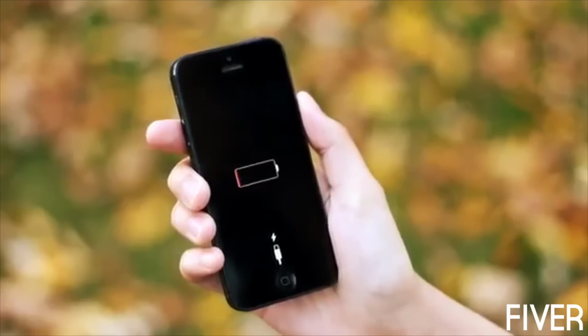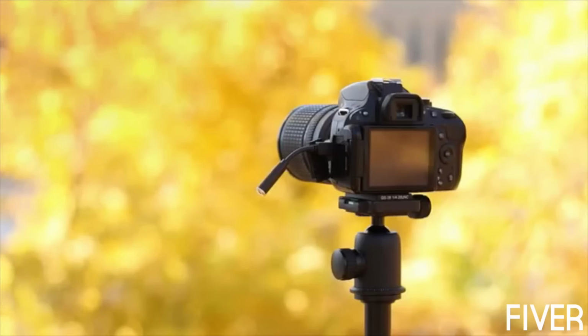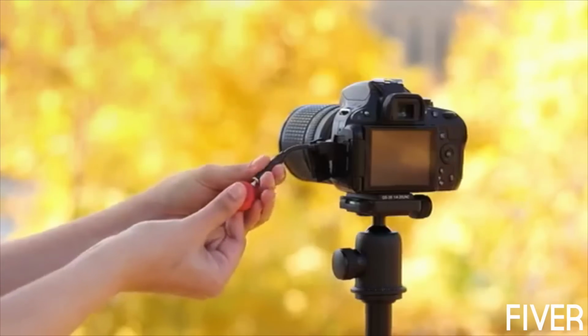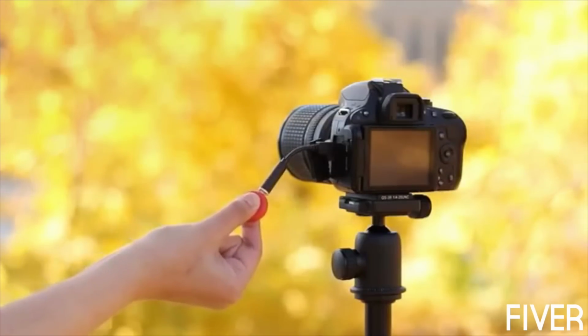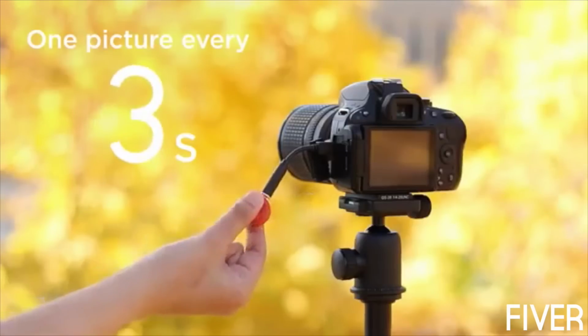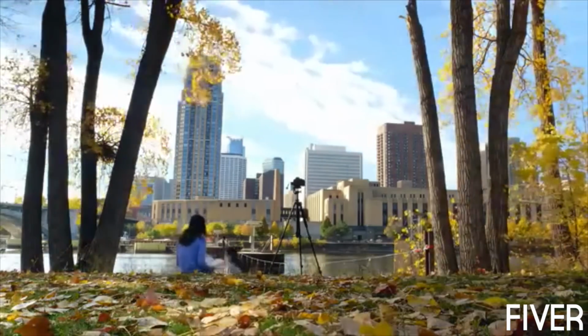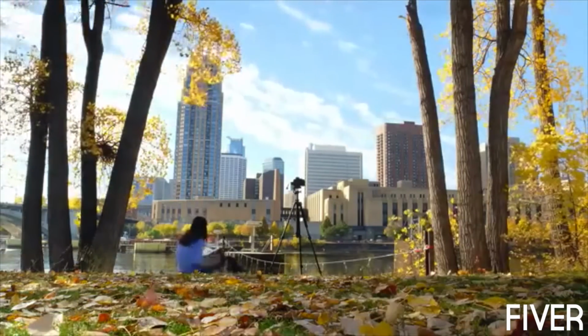If you don't have a smartphone with you, no problem. To set the shooting interval, just plug Pico into your camera. Press and hold and count the number of beeps. Each beep means 1 second. Finally, time lapse made simple.